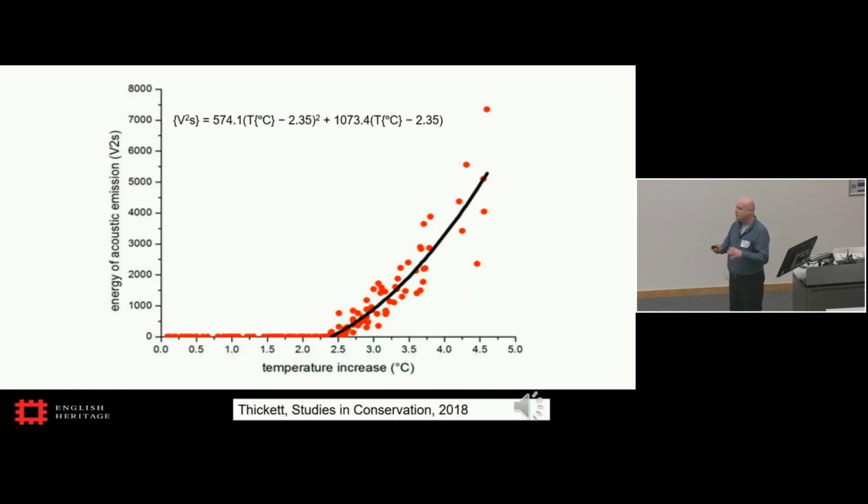And then, as we did enough acoustic emission on enough objects, we began to get this sort of data. For cracking, actually, the energy is much more useful than the parameter called hits. And what we found is if we keep the daily temperature change below 2.35 degrees C, we don't see any acoustic emission. Once it gets above 2.35, it increases, and it increases as that temperature fluctuation in a day increases.